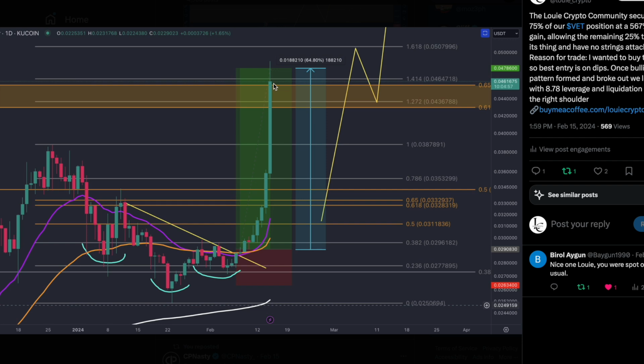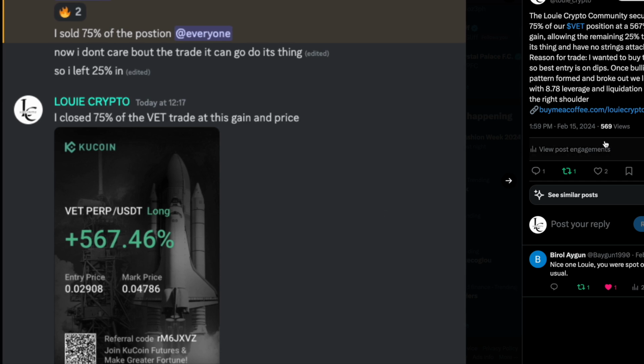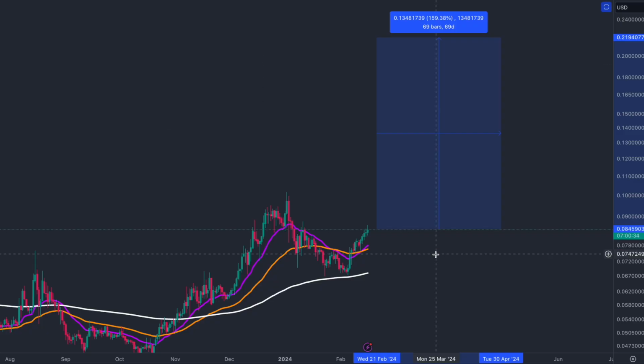We closed 75% profit here because it was at our golden pocket resistance, so it's just where we expect a short-term rejection. The reason why I've kept 25% in is because I do believe we will continue past it eventually. But look at the gain we've got with the amount of leverage that we used. We used 8.78x leverage, and we managed to almost get 600%. Guys, we did this in less than 2 weeks. We did this in 8 days. Imagine how long it's going to take for Hbar to just do a 160% move.